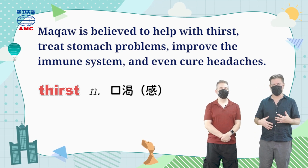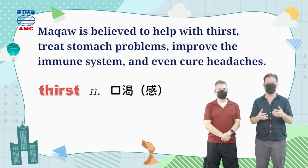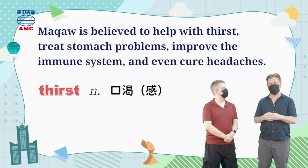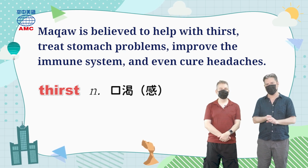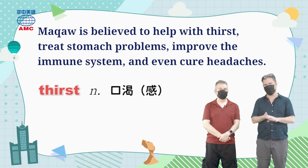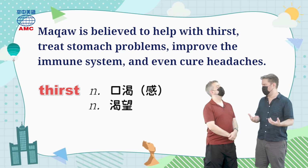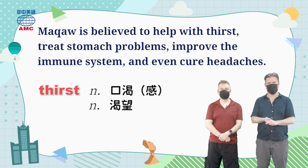In the same way that if your stomach is making noises because you haven't had any food, we would say you are hungry. We would also say that you have thirst or you are thirsty, or using it as an adjective, thirsty, to talk about a need for a drink of some kind. We can also use it in the singular to talk about our thirst, and it's uncountable. We have a great thirst. And we can also use it when we have a great desire for something, even if it's not something to drink. Thirst for knowledge. A thirst for knowledge, something like that.